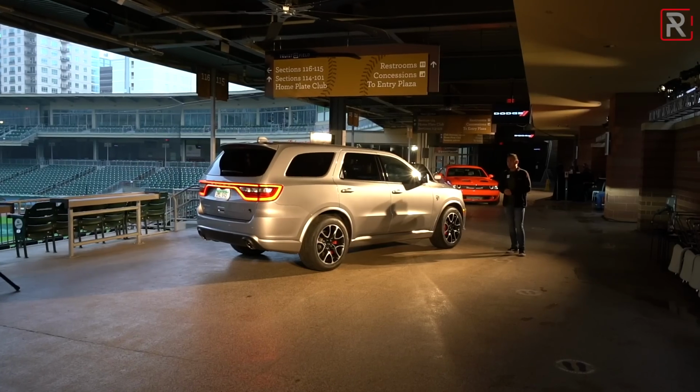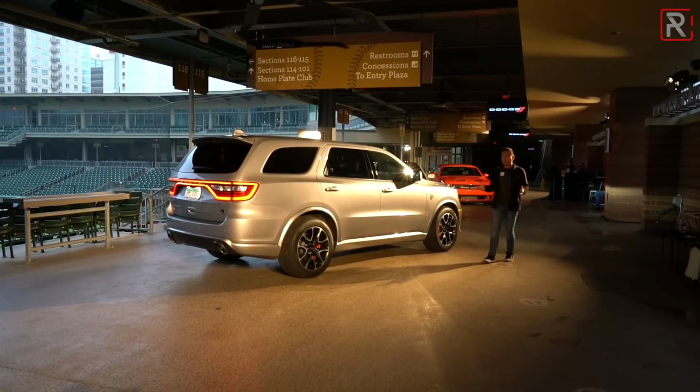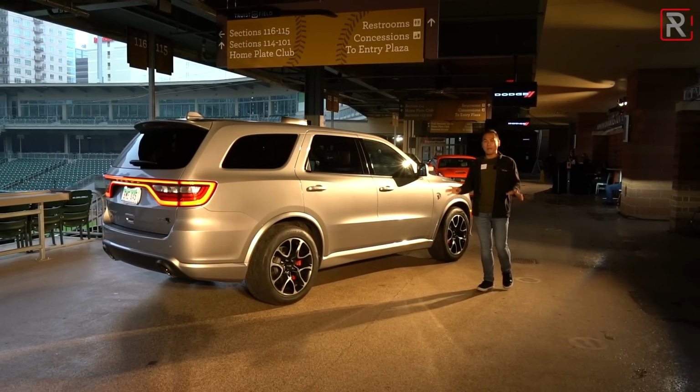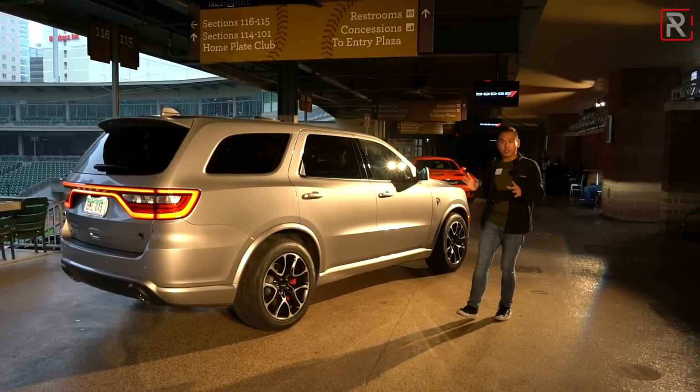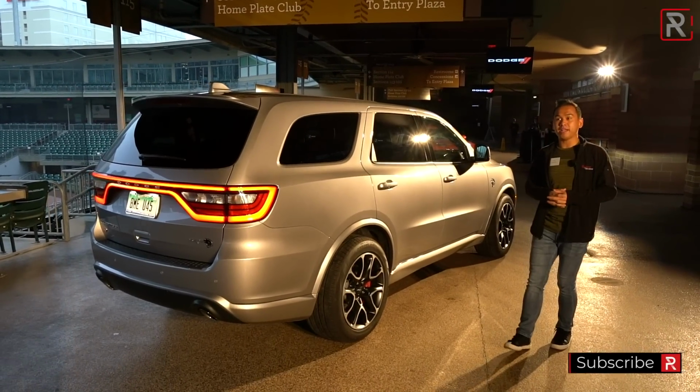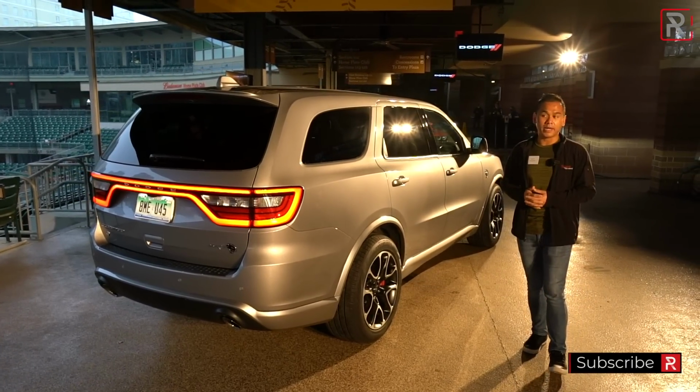Okay. So just like its platform mate, the Jeep Trackhawk, the Durango SRT Hellcat takes everything we like about the Hellcat motor and pairs it with the all-wheel drive grip that I think Dodge needs to go ahead and put on the Challenger and Charger. The TorqueFlite 8-speed automatic is one of the quickest shifting torque converter automatics you can buy.